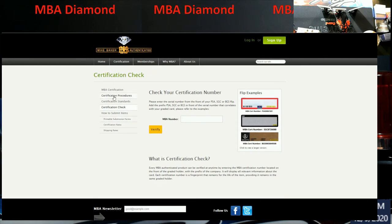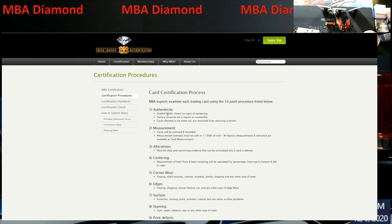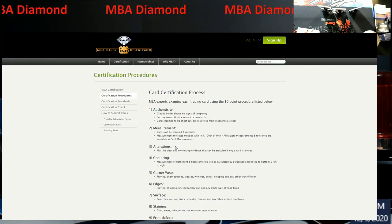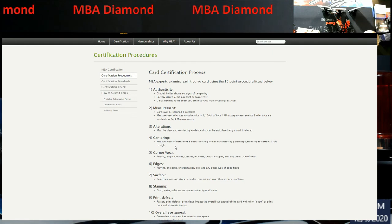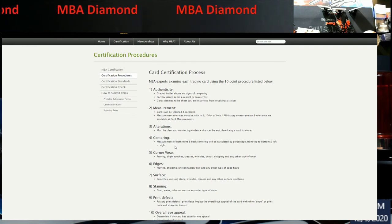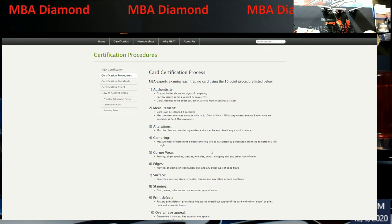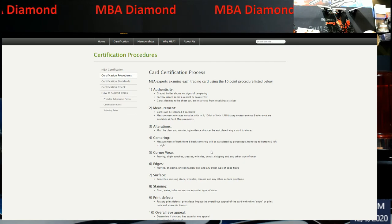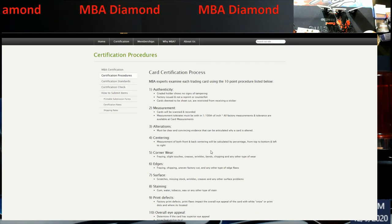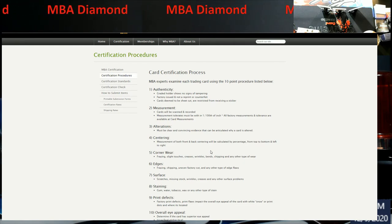That's their certificate. I'm trying to find it. There it is, their 10-point inspection: authenticity, measurement, alterations, centering. Alterations is kind of funny: clear and convincing evidence that it can be articulated why a card is altered. Don't really get it, but okay. I mean, if you have an altered card, it should probably say that it's been altered on the label. My thing is thinking of people cutting it, erasing part of the auto and stuff like that.